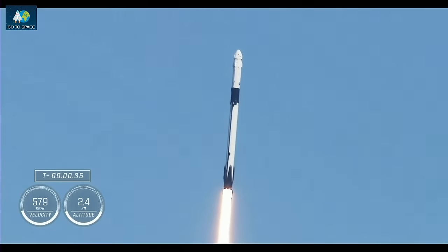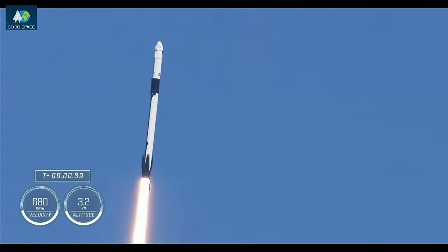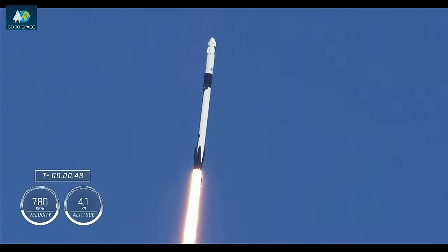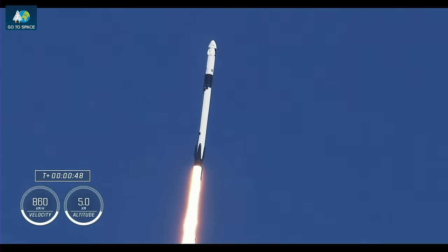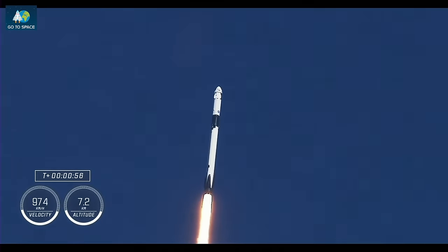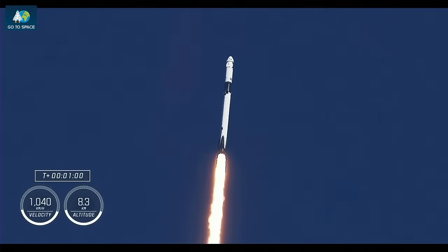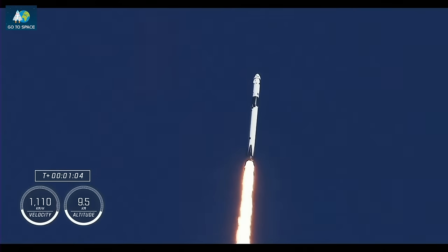We're now at T plus 35 seconds into the fifth rotational crew mission on board Dragon and Falcon 9. Coming up in just a few seconds, we'll hear the call out for Stage 1 throttle down. Stage 1 throttle down. Falcon 9 engines throttling down to help pass through the period of maximum dynamic pressure. This period is known as max Q.